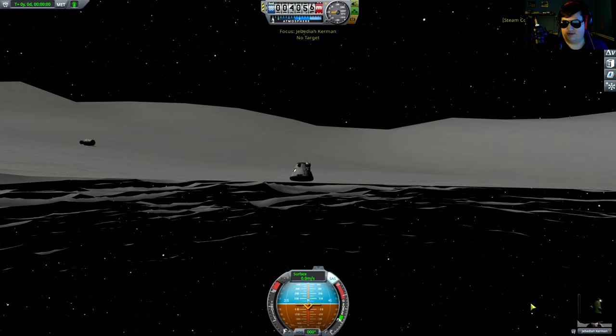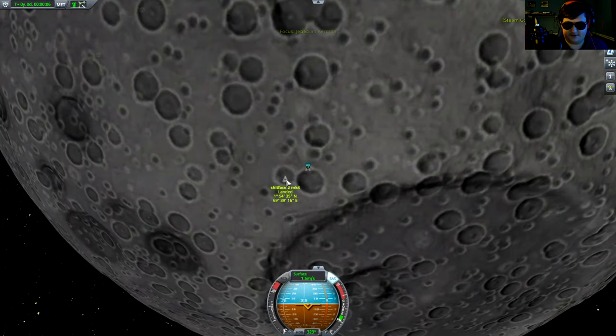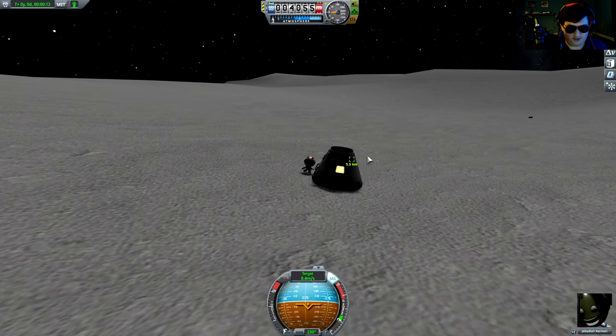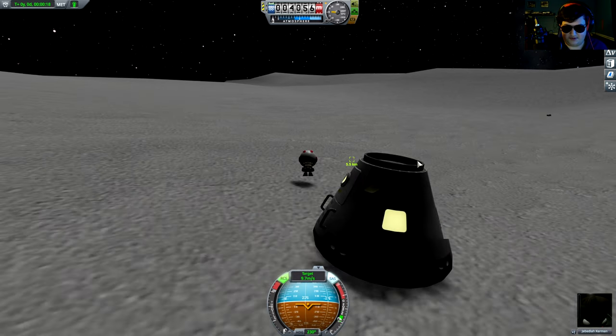Okay, Jeb, you're going to be the first one out. All right. So now we need to set a target on that other craft. Set target. All right. So now that's over there. So Jeb, get your RCS thruster pack and let's go. Jump. Okay. Jeb's a bit stupid today.